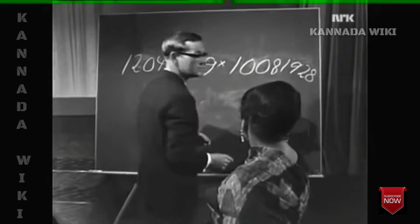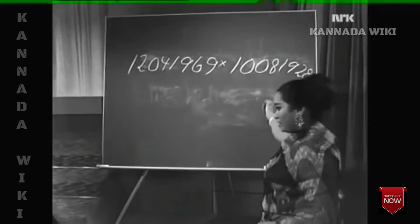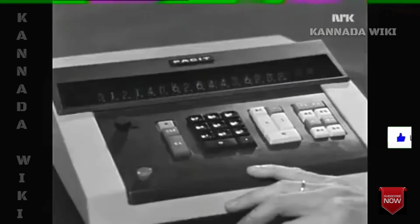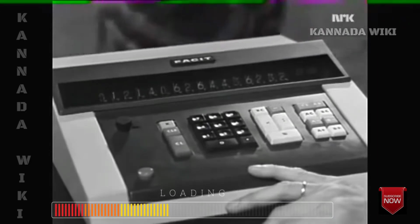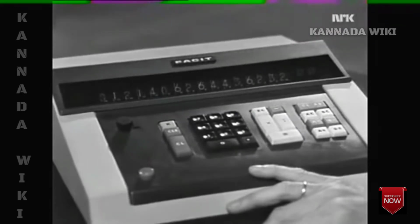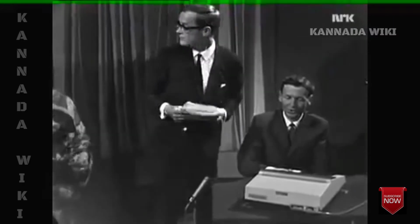1828. Will you try? 1204169 multiplied by 1008192. Here is the answer: 1 2 1 4 0 6 2 6 4 4 3 6 2 3 2. That's my answer. What does the pie set have to say? It's the same. It's the answer. Correct? Yes. Thank you very much.